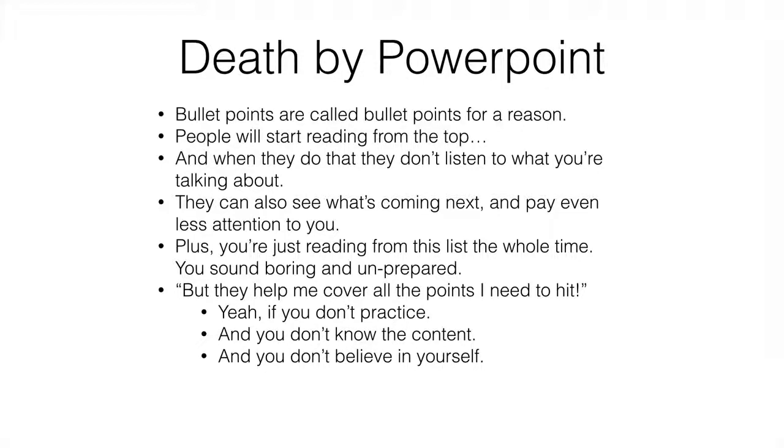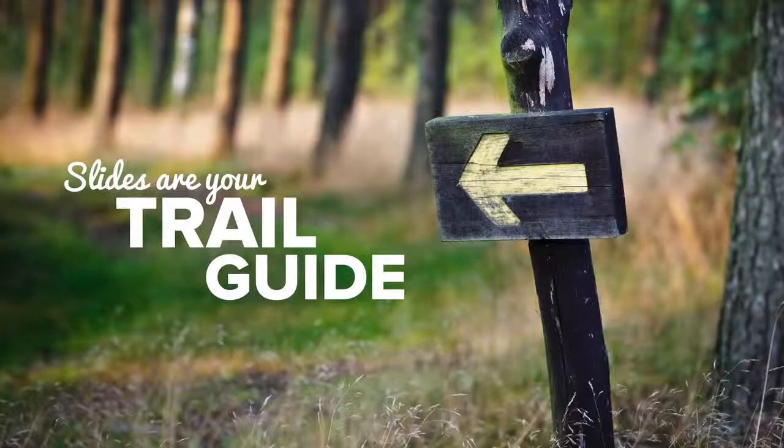And here's the guiding principle. Slides are your trail guide. That's it. They're there to help trigger certain stories and case studies and things that you're going to say, but you're not reading off of them. They're there to trigger something, to be a visual to the story that you're telling, to the point that you're making. If you can consider slides to be your trail guide, it's going to help you in so many ways. You have to trust yourself to know the content that you're talking about, but you can use the slides as a trail guide, as that arrow that's going to point you in the right direction.